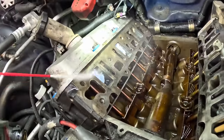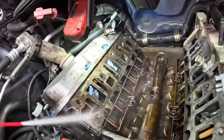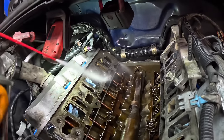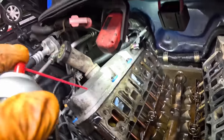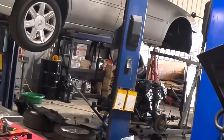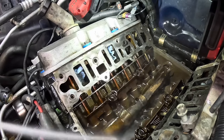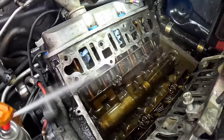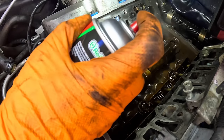The passenger side gets a similar treatment. Hose off the debris here. Oh no, we're running out, Dave, enough! Yeah, we'll rinse out the valley. Any dirt that went in there is gonna get washed down into the pan, and then that in turn gets drained out with the oil.